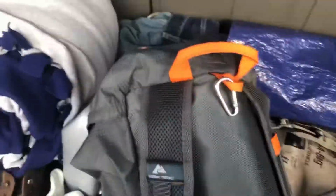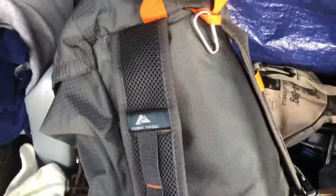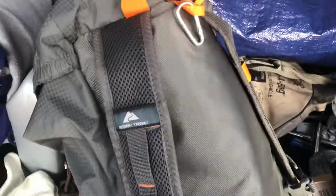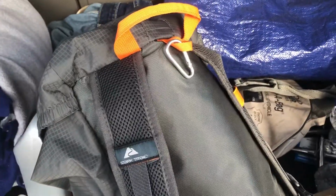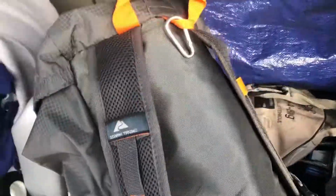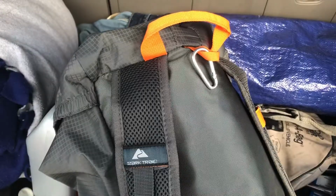Lastly, I have what I call my get home bag. I have another much larger, more expensive bug out bag, but this is designed basically to get me from wherever I am, most likely work or school, back to my house until I can get all the rest of my survival gear and load it up in here.